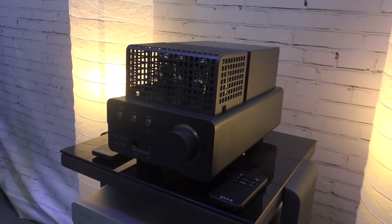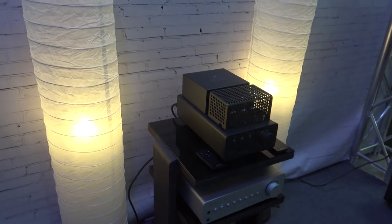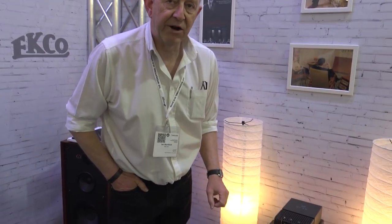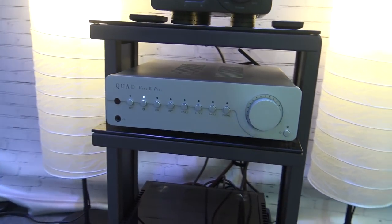Yeah, hello, I'm Ian Murdoch, I'm the International Sales Manager for Quad, and we're here at Munich High End 2019 introducing two new products, our PA1 Plus and the new Vena 2 Play. So PA1 Plus is an updated version of last year's VA1 with a little bit of extra power and some new tubes just to give it a cleaner, more concise sound. The big product of the show for Quad this year is this one, the Vena 2 Play.